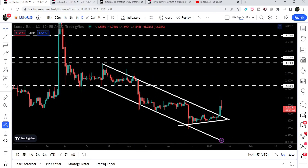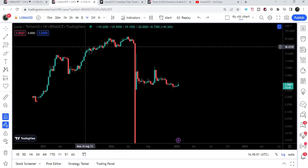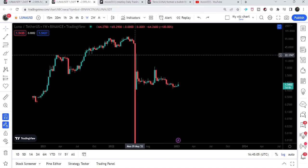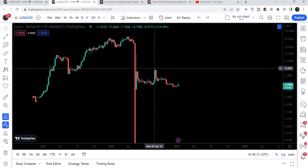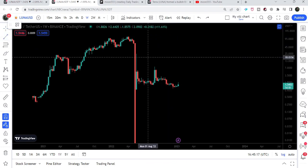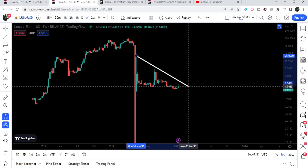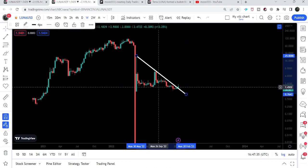But here I would like to show you another move. If we switch to the weekly time frame chart, then here we can see that after this recovery, you can see the price line got rejected here and dropped down again. Here we have a long spike, then we had another move to the upside, then we again got rejected, and now we are having another spike here. And if I connect all these candlesticks, then you can see that here we have a long-term resistance line, and the price line has recently broken out this long-term resistance as well.